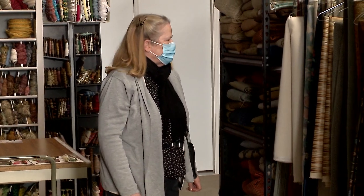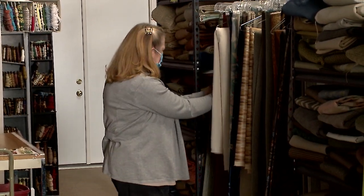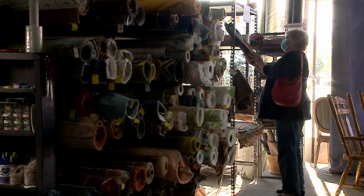We never have grumpy people in here. We never have people that are mad at us, that are upset. They come in, it's a happy place. This is just a great business. I could have retired easily 5 years ago, but I don't have any plans to yet.